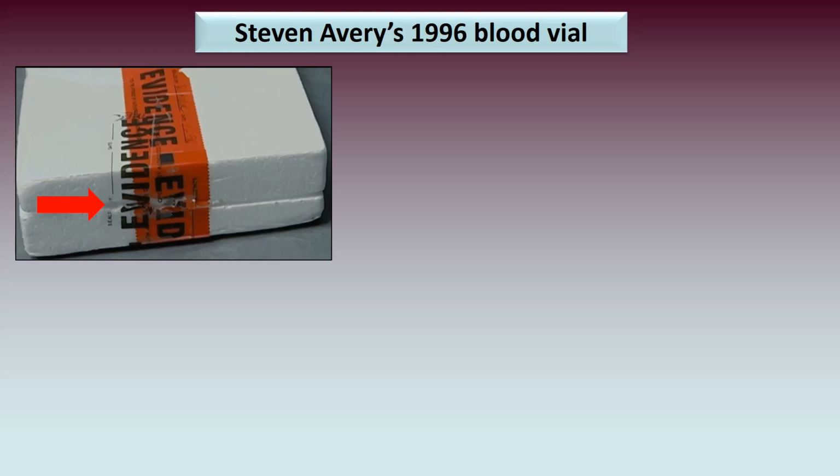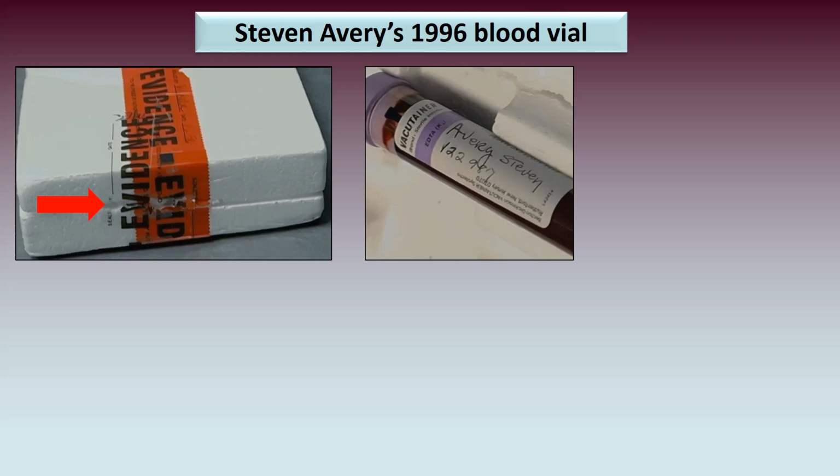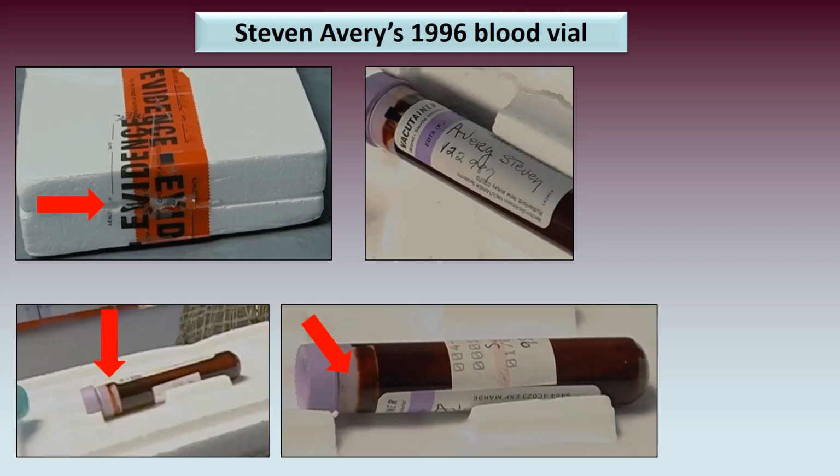Inside the polystyrene container was a vial containing Steven Avery's blood. And what was noted was on the inside lip of the blood vial, you can see a ring of blood that's present around the lip. Now this clearly indicates that there's something gone wrong because the blood is under vacuum. So that means that air must have been introduced inside this tube, or that the cap was disturbed in some manner to allow a bit of air inside the blood vial, because the blood has started to creep inside the lip. That should not take place.